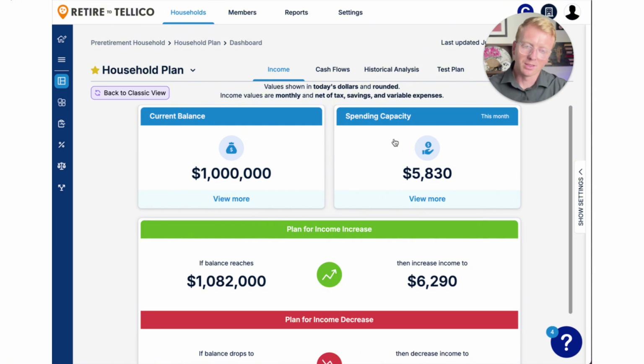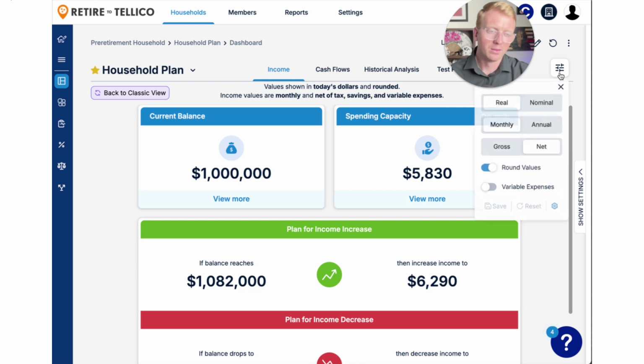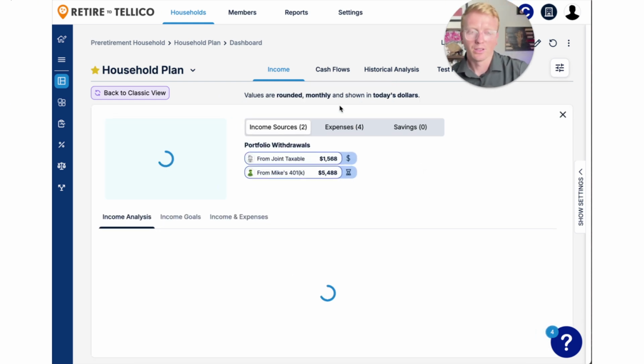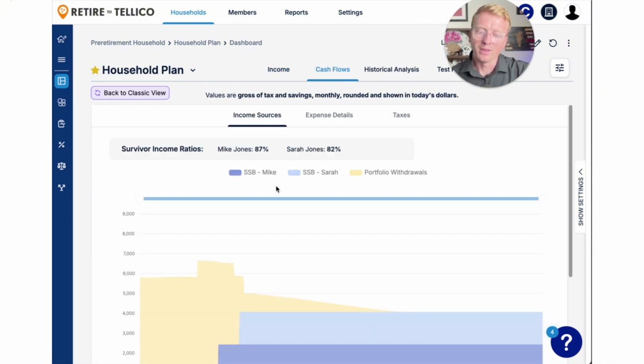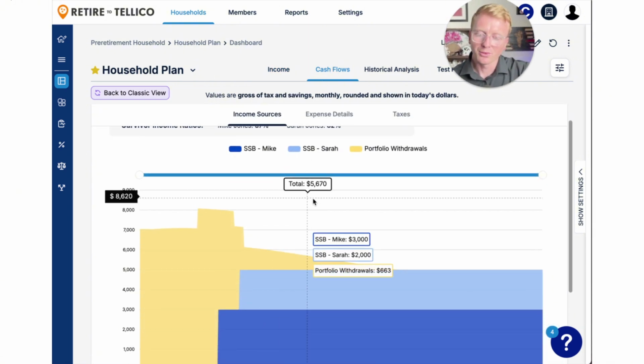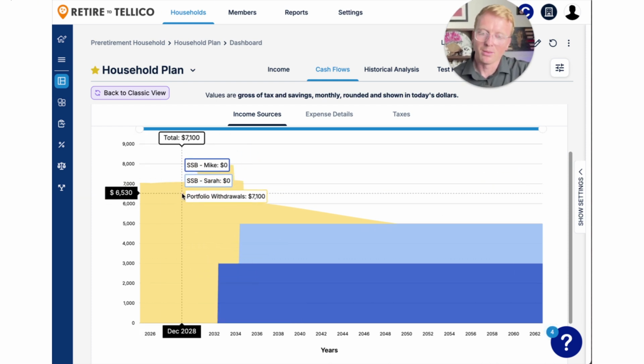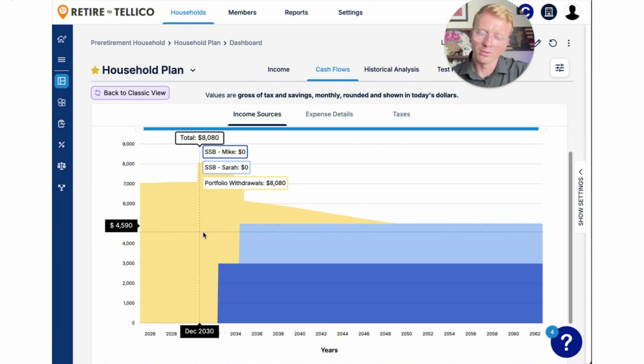Let's look at their sustainable spending. Again, your income plan: how much can I spend? Well, looking at Mike and Sarah's situation, with $1 million and no pension, they can spend about $5,830 a month, and these are after-tax spendable dollars, okay? If we look at the cash flows, like if they retired today, while they're waiting for Social Security, their income is coming from their portfolio, so they are spending down their portfolio in these years.